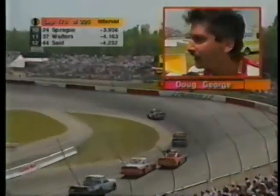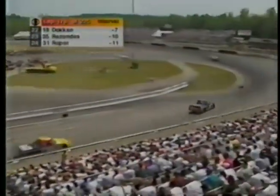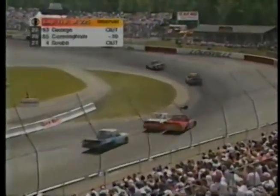Doug, how would you describe it out there today? It's a handful, man. Every lap's a handful. Not a lot of groove out there. You need to be on the bottom, and it's a tough racetrack. Doug George, good driver. He's out for the day. Been with two different teams this year now. A lot of jostling toward the back of this pack, but up front, it's all Ron Hornaday.